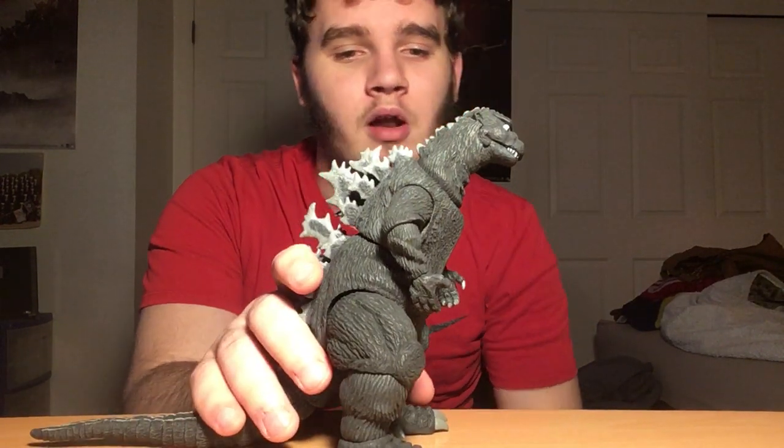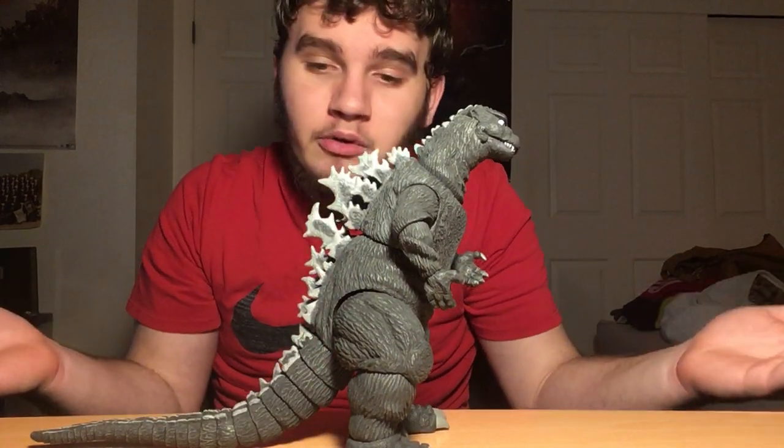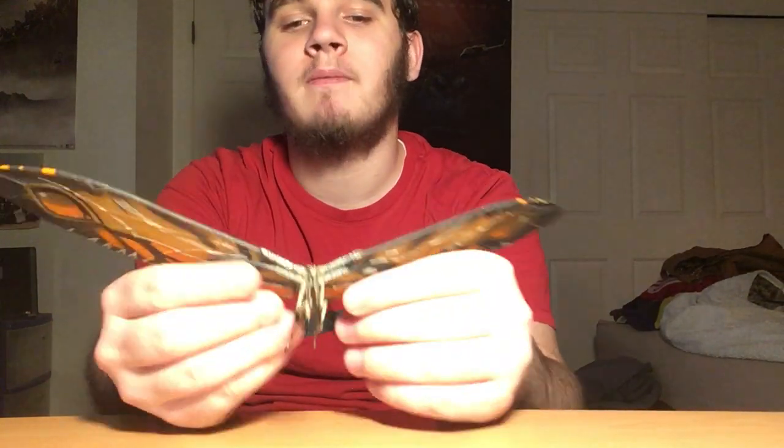But nonetheless, it is a good figure, and if you're thinking about picking it up, I would definitely go for it. Though I do not like the tail. It might not bother anyone else, but it bothers me, so that's why it's at number 10. Coming in at number 9 is the NECA Mothra 2019 figure.